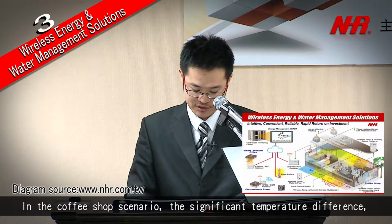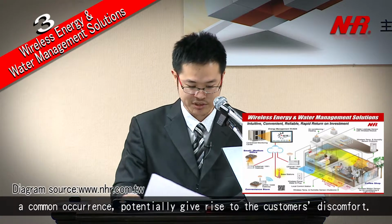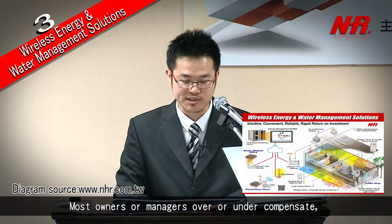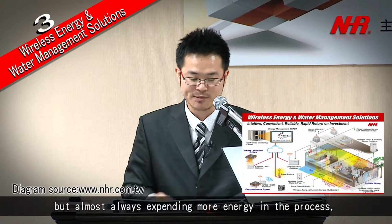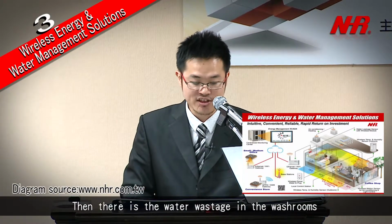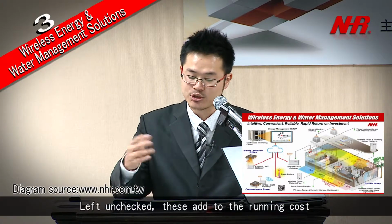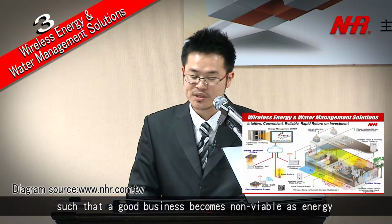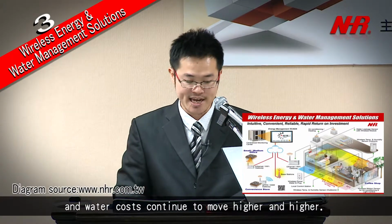In the coffee shop scenario, the significant temperature difference, a common occurrence, potentially gives rise to customers' discomfort. Most owners and managers over or undercompensate, sometimes making the situation worse, but almost always expending more energy in the process. Then there is water wastage in the washing rooms or in the preparation areas. Left unchecked, this adds to the running cost and can reduce overall profitability such that good businesses become non-viable as energy and water costs continue to move higher and higher.